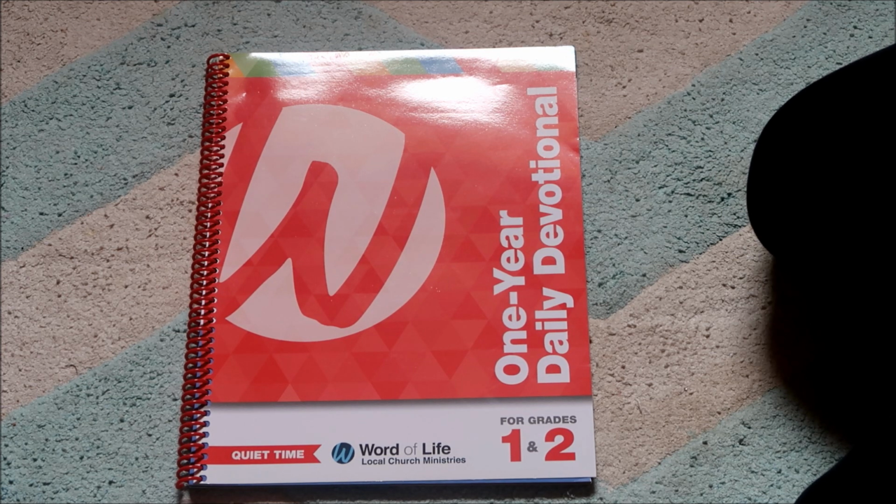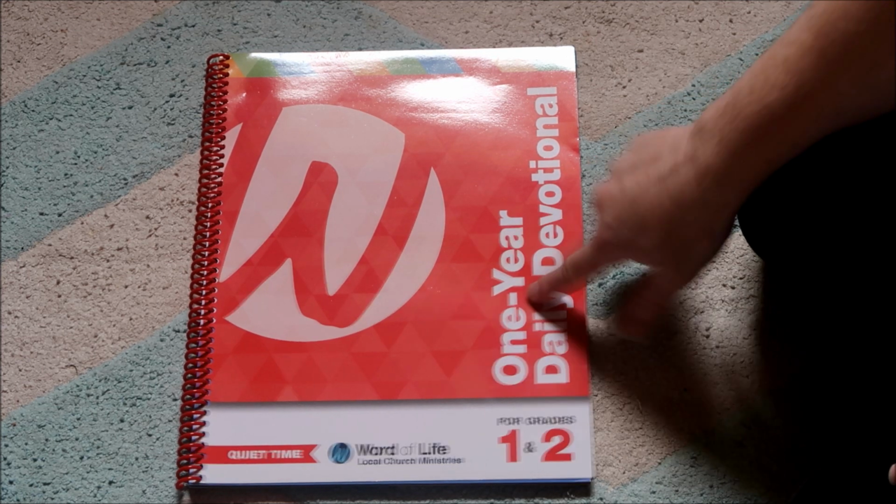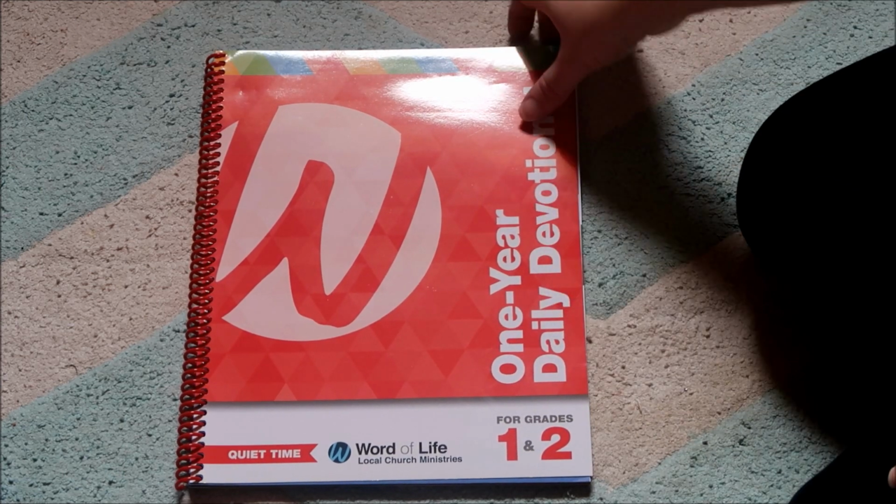I like this because my younger daughter is going to be using the early learner one, and from what I can tell they use the same verses the same day. So since I'll have to read it with my younger one anyway, we can kind of do this at the same time, but they have different activities to do. So that's what we're going to work on this year.